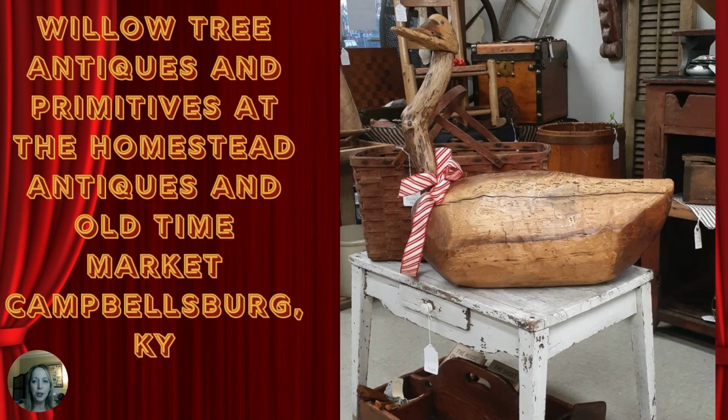Just sold this big old wooden goose to a happy customer, paid $50, sold for $119. Willow Tree Antiques and Primitives at the Homestead Antiques and Old Time Market in Campbellsburg, Kentucky. Having a good month. Really cool. I wonder how big it is.